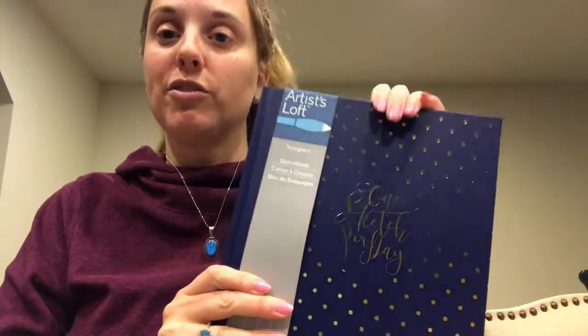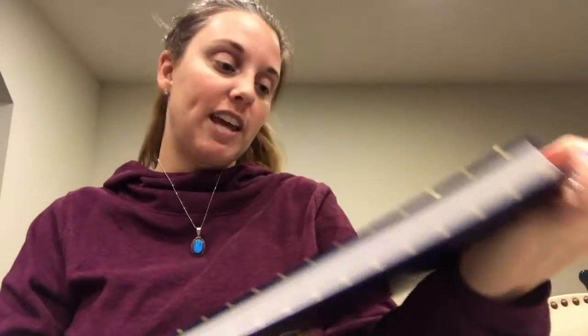I also bought this sketchbook. These were originally $13 and they were $5 on sale. It says one sketch every day, or one sketch per day. So I just thought that was cute. I have one of these in a brown color and it has all art words written on the front of it.